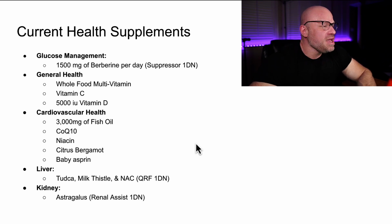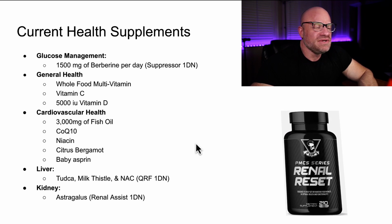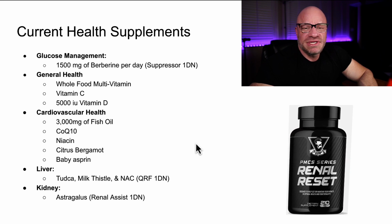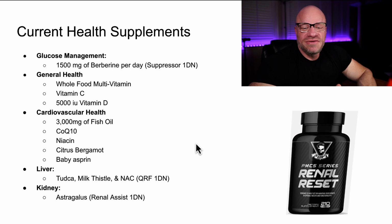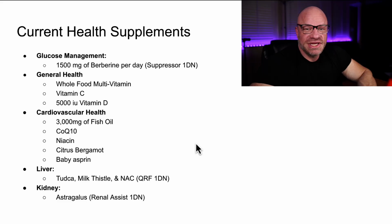And my kidney, I have kidney support last on here, and I use astragalus, and it's a mix of other stuff. It's also a First Detachment supplement called Renal Assist. They have a really cool line of supplements. I think it's PCMS series supplements, they call it, that are actually designed for gear users. It's really fucking cool. They actually built a supplement line to help mitigate health issues that gear users have. So it's really, really cool.